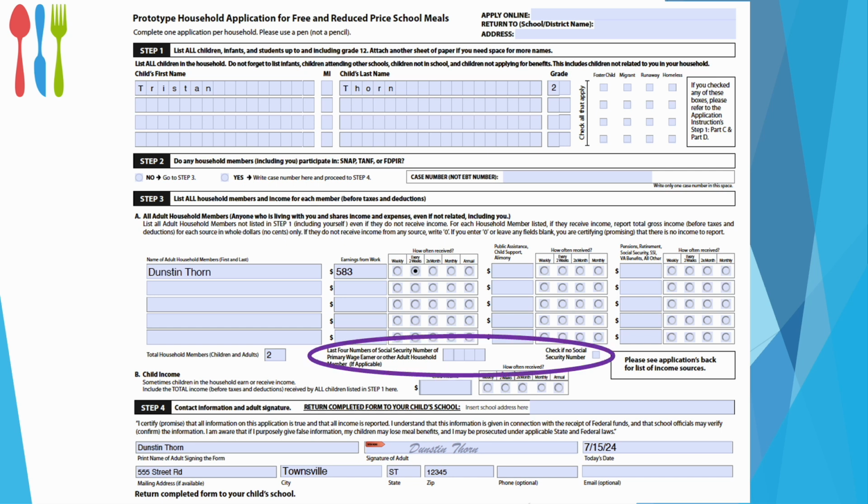Oh, they forgot to do the social security number. So again, they don't have to write in the last 4 digits if they don't want to, but they do have to then check the no social security number box. So one or the other. So again, this one you can reach out and get the social or check the box and then just initial and date next to that.